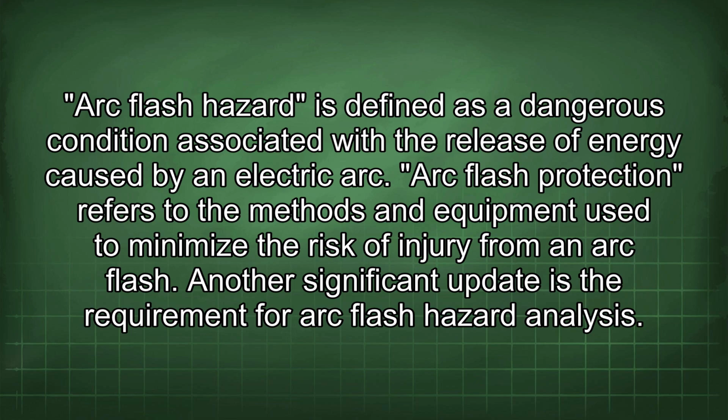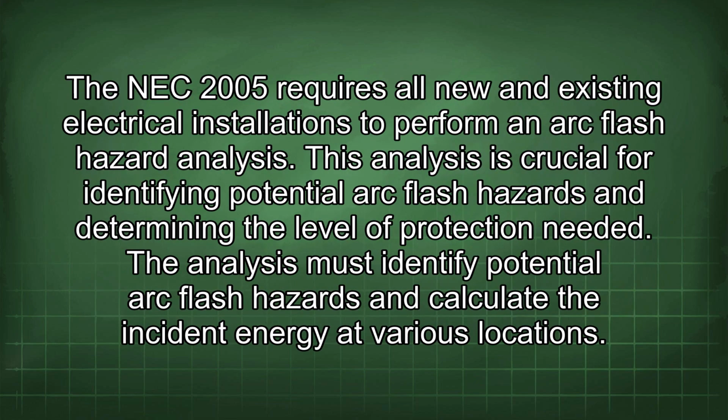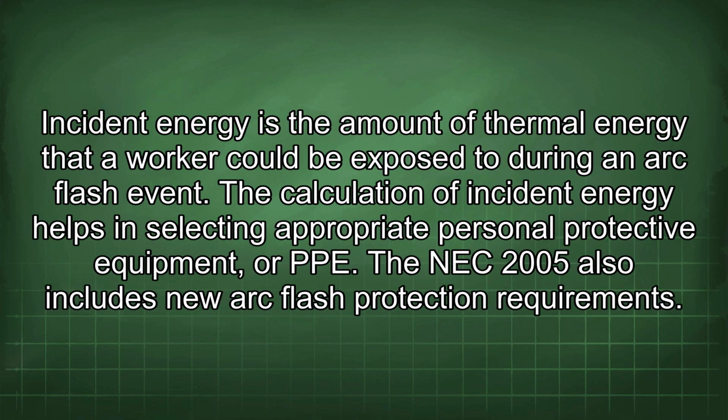Another significant update is the requirement for arc flash hazard analysis. The NEC 2005 requires all new and existing electrical installations to perform an arc flash hazard analysis. This analysis is crucial for identifying potential arc flash hazards and determining the level of protection needed. The analysis must identify potential arc flash hazards and calculate the incident energy at various locations. Incident energy is the amount of thermal energy that a worker could be exposed to during an arc flash event. The calculation of incident energy helps in selecting appropriate personal protective equipment, or PPE.